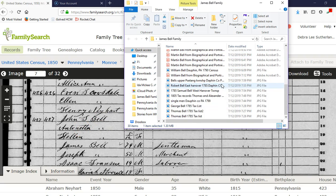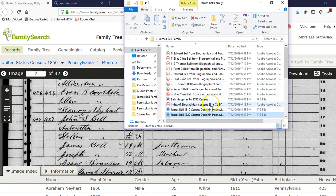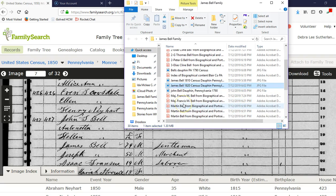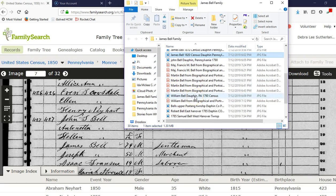So we went into Blair County and we found a book, and I don't think I kept a copy of the book. But anyway, we found a book. It was the Biographical and Portrait History of Blair County, Pennsylvania. And we found, if you look at all these, there's a Edward, Elias, G. Thomas, Peter G., Edward. Let's see who else there was. There was James. There was, oh no, sorry, that's not right. Those are censuses. There was Major Francis M. Bell. There was two Martin Bells. This one here is the grandfather of this Martin Bell here. So he was named after his grandfather.